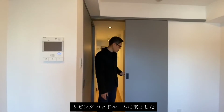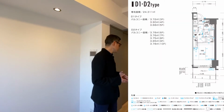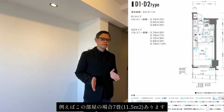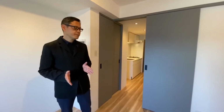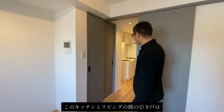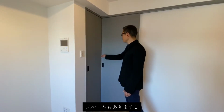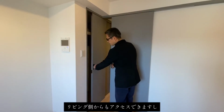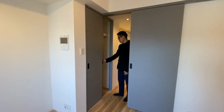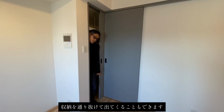So now we're in the living room, bedroom. And this is actually the typical studio type flat arrangement. And we always have a pressure to make the living room as large as possible. For example, this flat, we have like 7 tatami, which is about 11.5 square meters. So in order to gain this space, this sliding door between the kitchen and the living room, we had to put in the middle of the wardrobe, which might look a bit bizarre, but it works quite well because of the loop. So you can access from the living room side, and actually also from the kitchen side as well. And actually you can come out through the wardrobe as well.